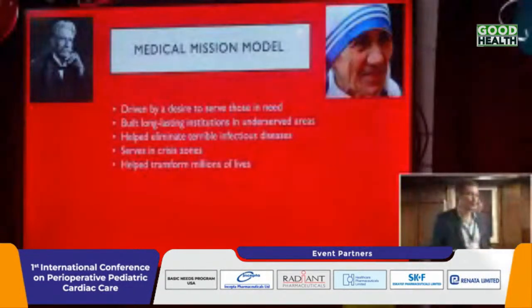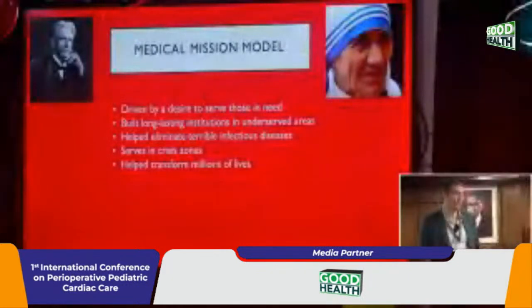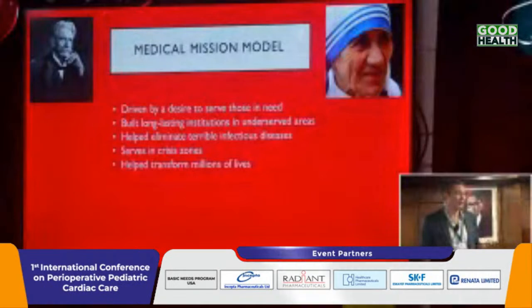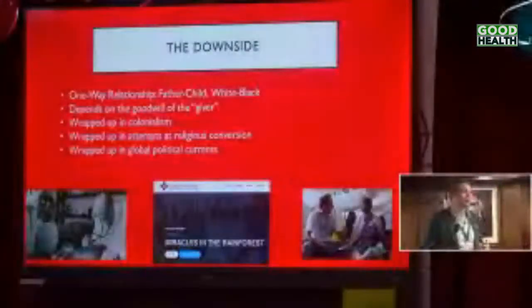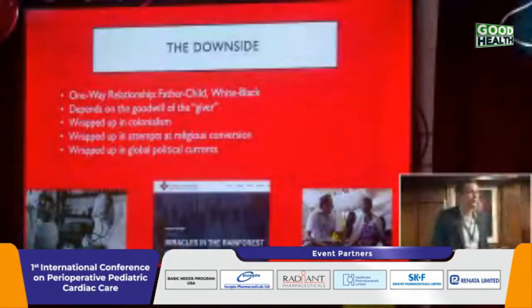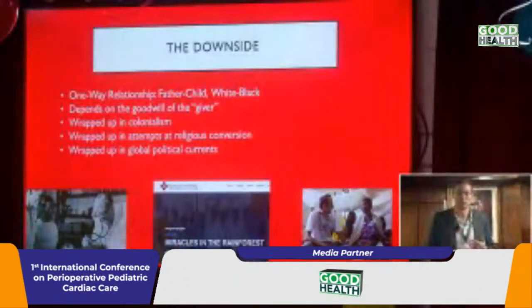Some of these organizations help in crisis zones. We think about Doctors Without Borders or the Red Cross or Red Crescent societies, and they've helped to transform millions of lives, which is really an amazing thing. The downside of this model of taking care of people is that it's simply not sustainable, and it's wrapped up in all sorts of other cultural issues that we don't necessarily think about.